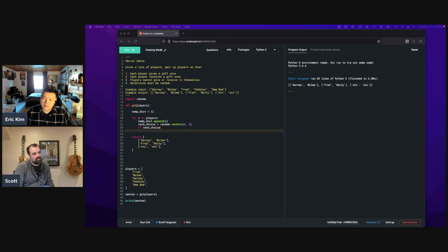Right. Let's see. So I just need to be able to have some way to determine... So random choice pretty much has to be unique after the random number is chosen.